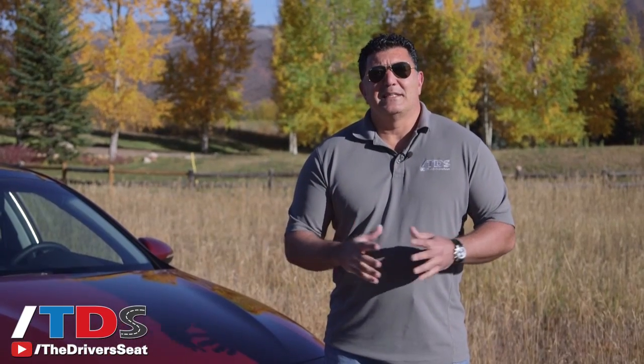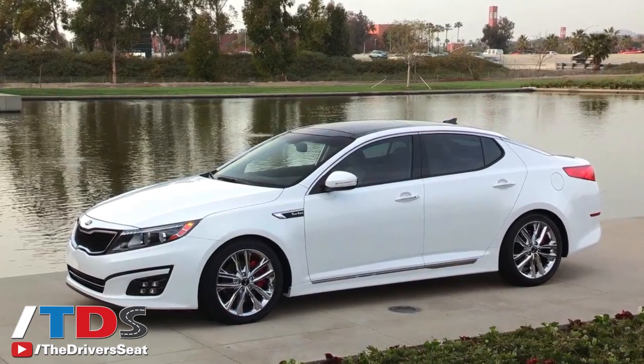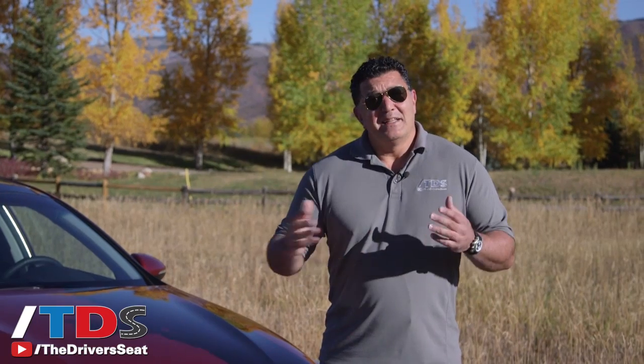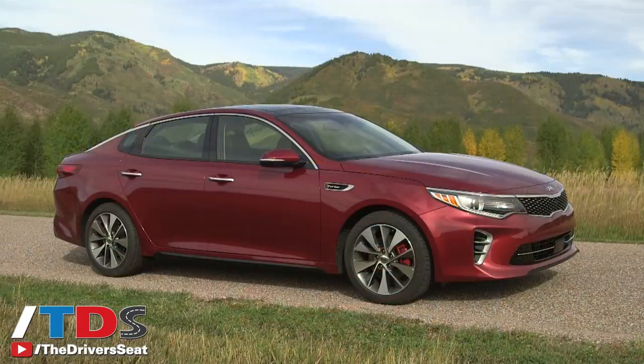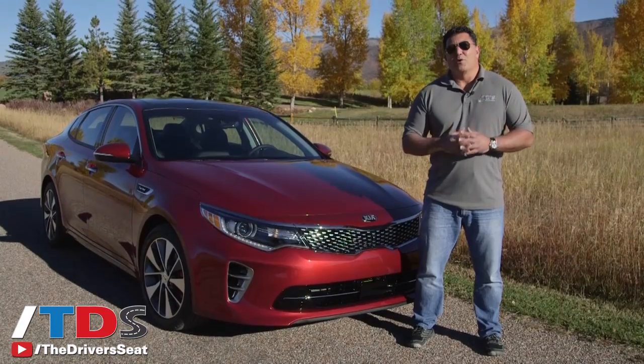But then in 2010, they came out with the third generation Optima. It was sleek, it was sexy, and had Blake Griffin flying all over it. It was also very successful. So now we have the 2016 Optima. Now at first glance, you may think, it looks a lot like the old one. Well, that's because Kia knows not to mess with what works.